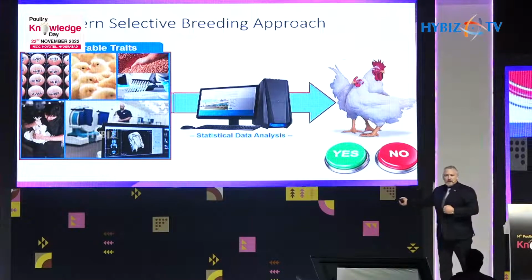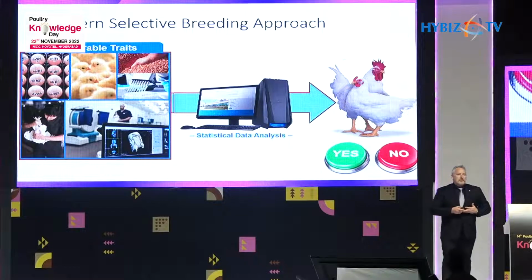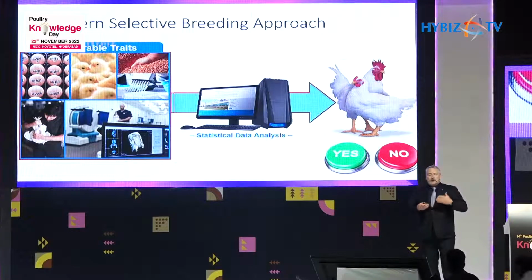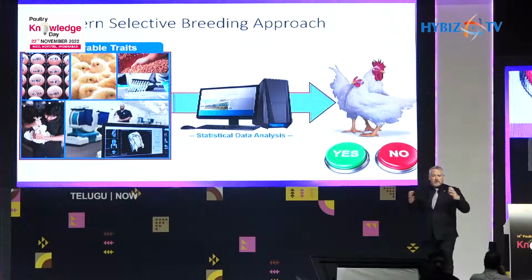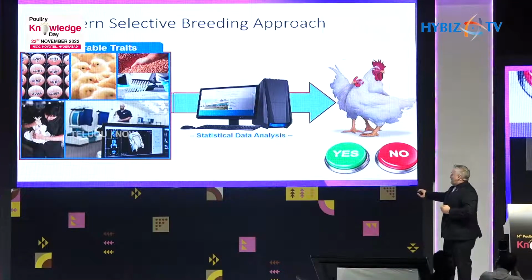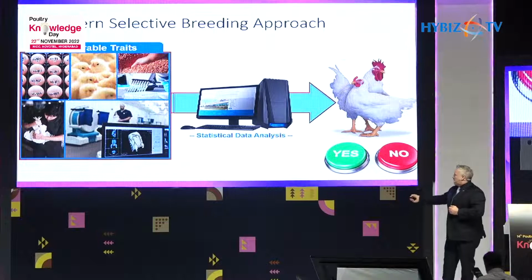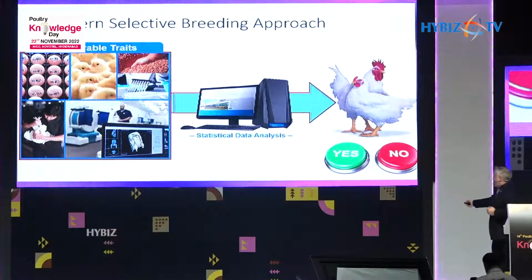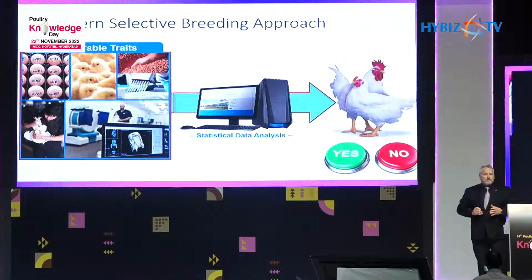Here, this looks like a gaming desktop computer. In reality, the primary breeder is using modern supercomputers. In fact, a number of these to crunch the data. So now the computer and some very smart software is looking at all of this information so that we can end up with a yes or no decision for the selection team.